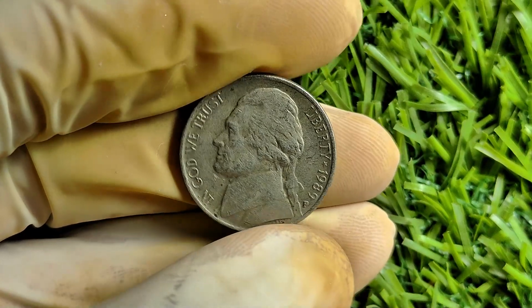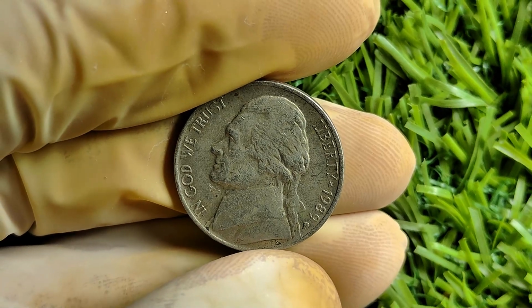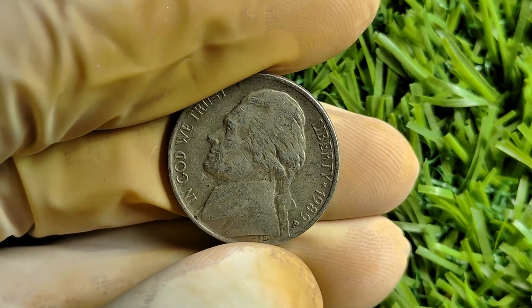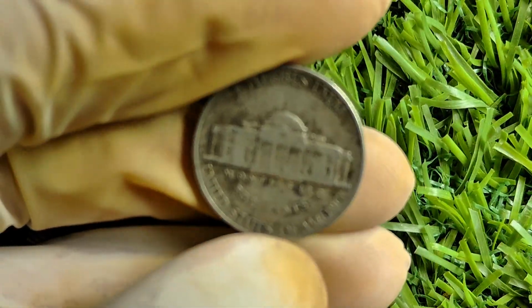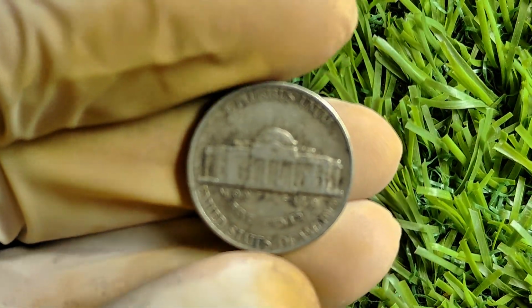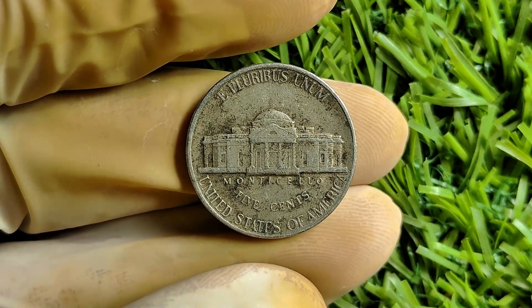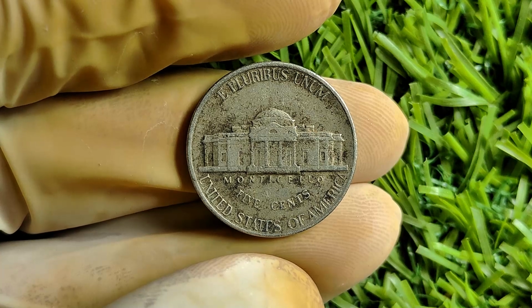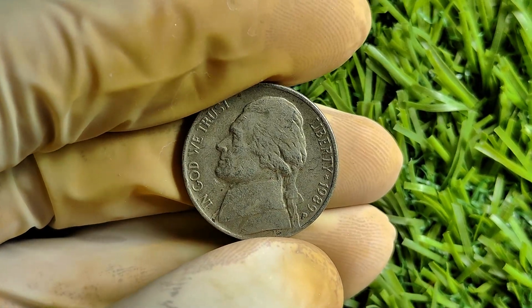Have you ever gone through your loose change, hoping to find that one special coin that's worth a small fortune? I mean, imagine finding a coin that could land you a cool $1 million. Sounds like a dream, right? Well, grab your magnifying glass and sit tight, because today, we're talking about a coin that could change your life, the 1989P mint mark Jefferson Nickel.